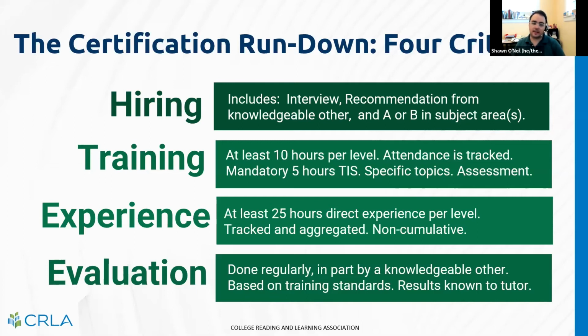So we ask for 10 hours of training per level. You have to track attendance, meaning that you know which tutors went and which tutors didn't. Not just that they went to a training session, but what training they went to, because you have to verify that they've gotten the right number of topics. And you also need to verify that they have at least 5 hours of time spent TIS, which is tutor trainer led, interactive, and synchronous.